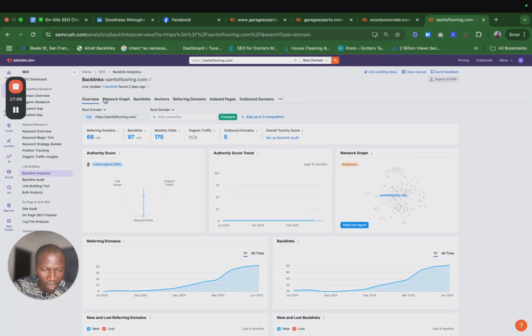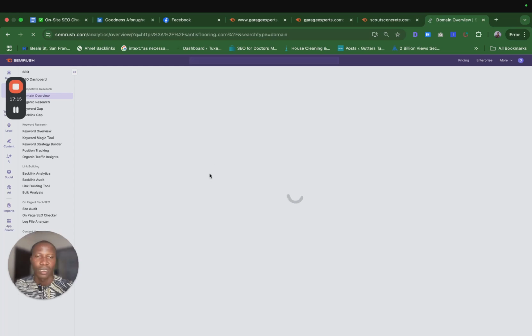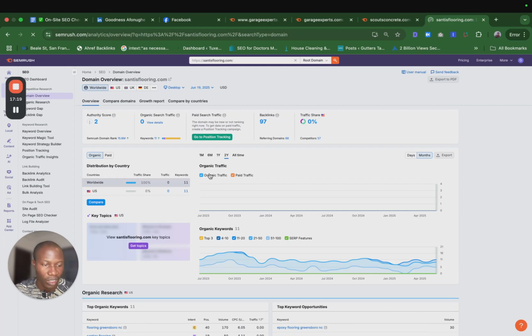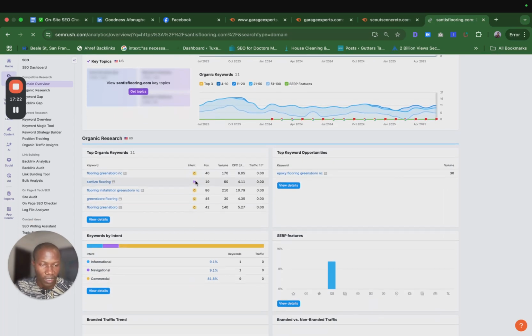And the keywords they're ranking for, let's see. This is SEMrush, and you can use SEMrush to check the number of keywords they're ranking for. So you can see flooring Greensboro, they're ranking position 40, and it's not the keyword we actually want to rank for. It's epoxy flooring. So that is where you want to target. If you have other pages you want to target, you could include flooring installations. It's more of concrete jobs. If that's something you also do, you could include that too.